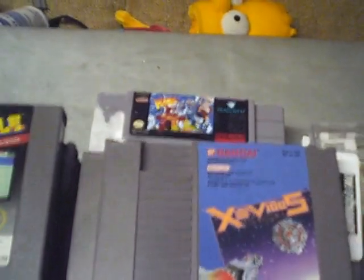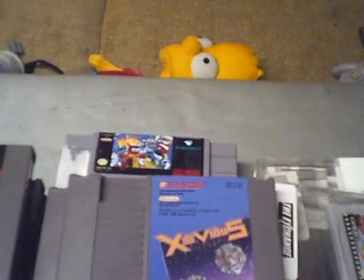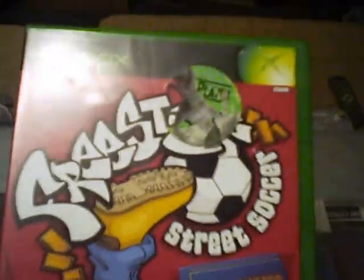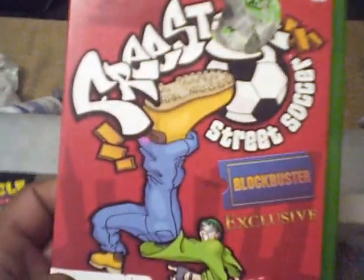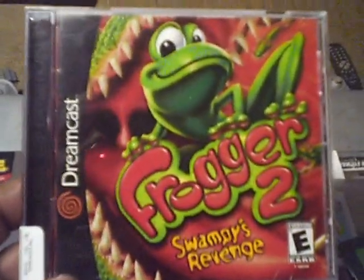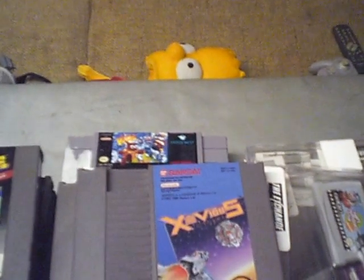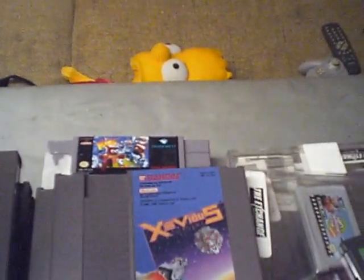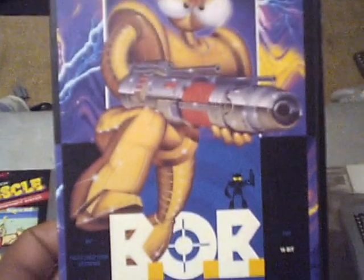I picked up for $2.50 for my regular Xbox Tony Hawk's Project 8. I picked up this game for $2.50. It's Street Soccer. It says it's a Blockbuster exclusive. Picked up Frogger 2 for my Sega Dreamcast. That was $5. Mind you, most of the games were through a trade with the stores. I picked up this game fully complete in box. It's called Bob for the Sega Genesis, so I'm going to have to check that out.